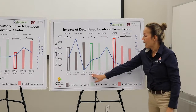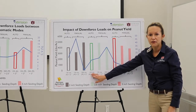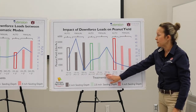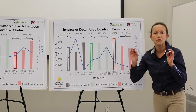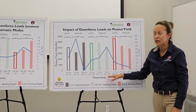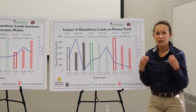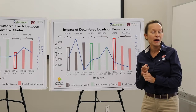If we compare automatic mode at 125 pounds with manual mode at 250 pounds, you see a yield decrease. The same thing, if you just compare manual mode, 125 pounds manual, with 250 pounds manual mode, you see a yield decrease. So the take-home message here is that your seeding depth matters.